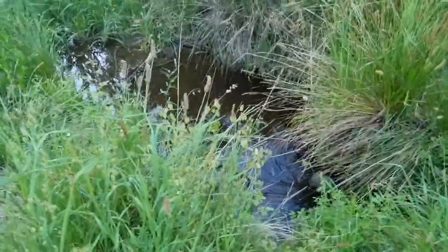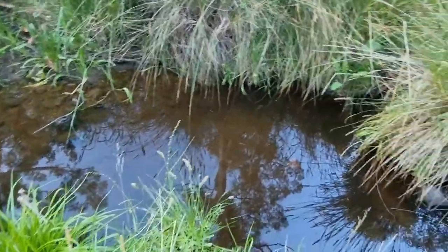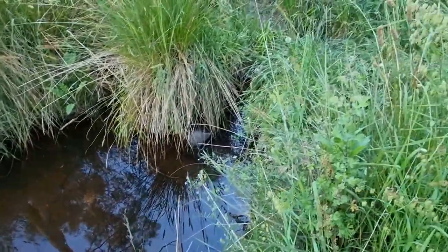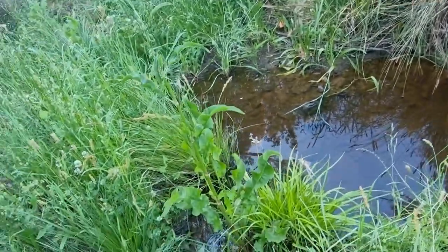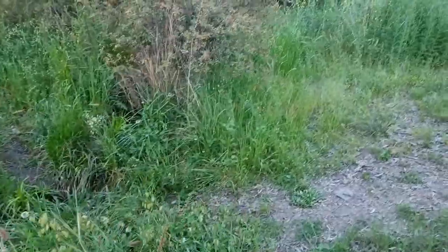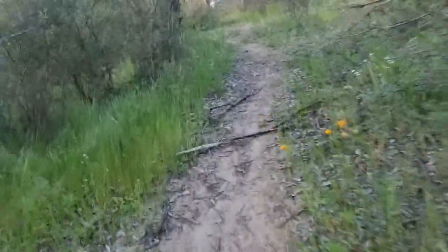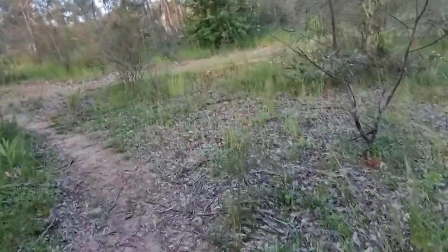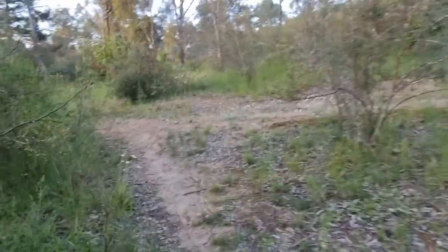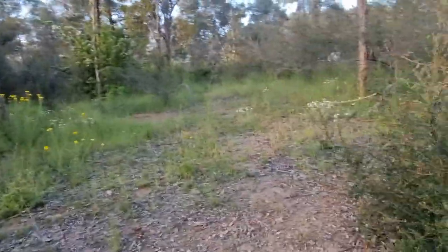Okay, so here's one nice little spot with lovely water. And this one is here pretty much all year round. So Arlo does get to have a little drink if he wants to on our afternoon walks. Where's he gone? He's up there looking for rabbits.